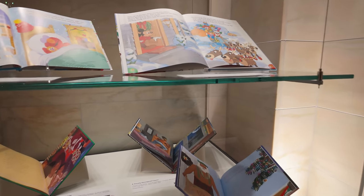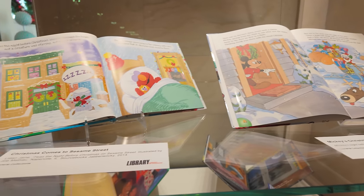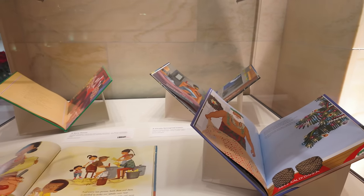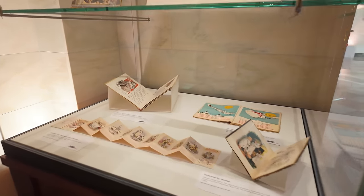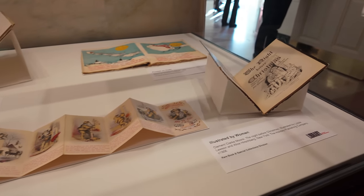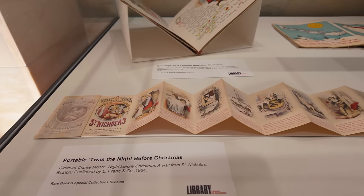This is the First Lady's passion, is reading. So she brought some books from the Library of Congress and set them out. Well, these are some old Christmas books from 1906, The Night Before Christmas, illustrated by women. The Portable 'Twas the Night Before Christmas, from 1864.